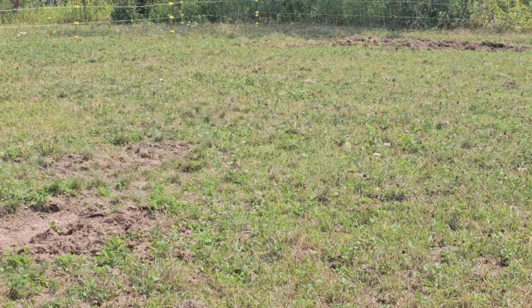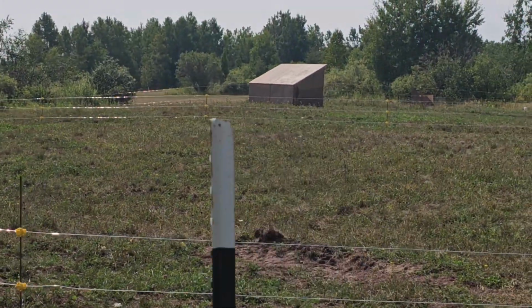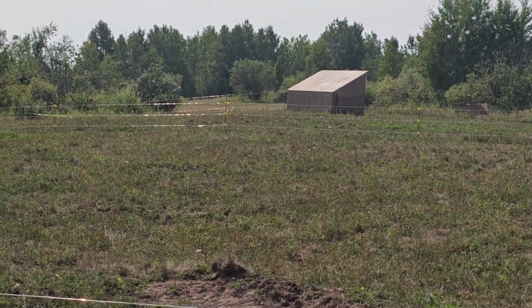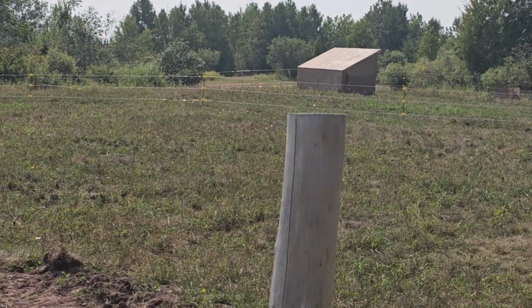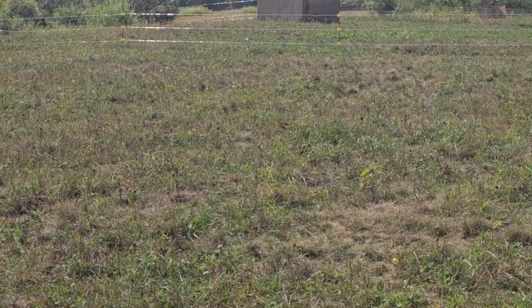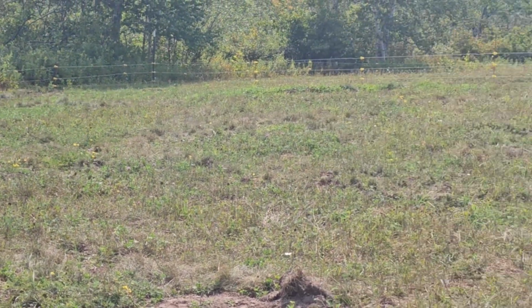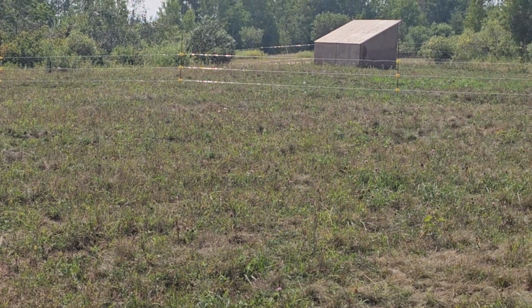So here's an example of a pasture. There were 2 pigs on this pasture here for 2 weeks, and they've only been off it for about a week. Very little damage. It's recovering nicely. If we would get some rain here in Minnesota, we're super dry. Cedar was on this pasture here for about a month, and you can see very little damage. If we had rain, we'd have more grass coming back, but it just comes back very quickly.